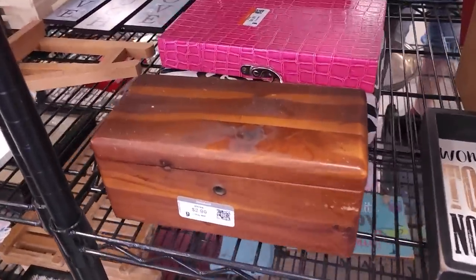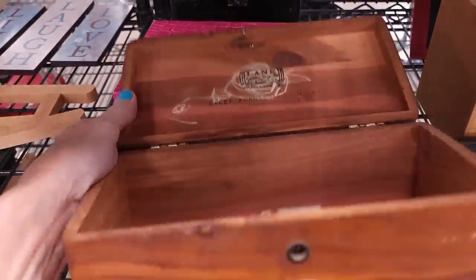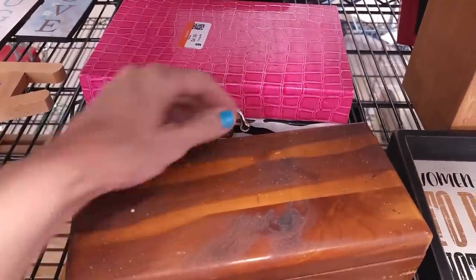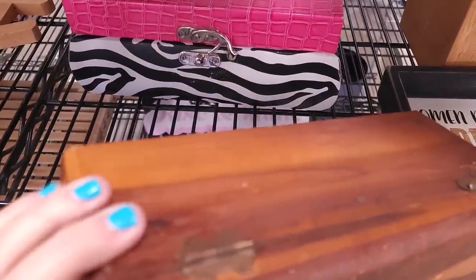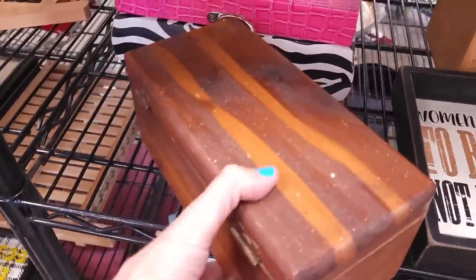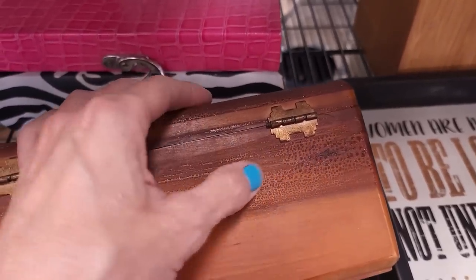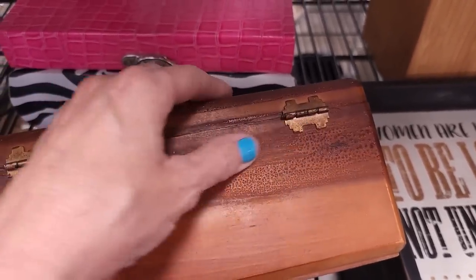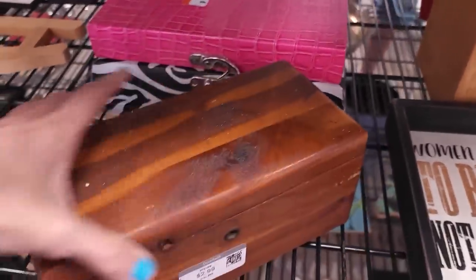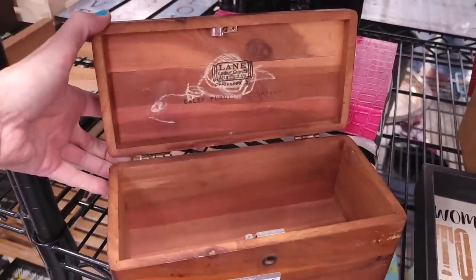Got a little cedar box. These are good, guys. $2.99. That's a great price on this. It's got some roughness to it. I don't know what happened there. It's like the finish kind of came up a little bit, but that could be sanded and somebody could bring that right back to good condition. For $2.99, that's a great price. I'm gonna do it.